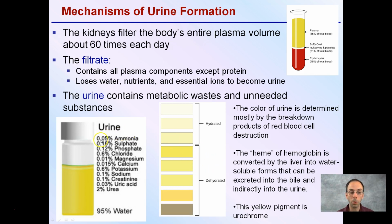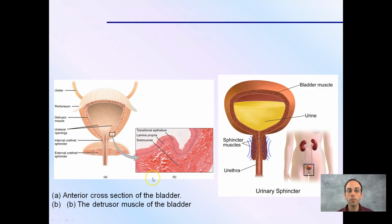Now, urine contains some ammonia, which is very toxic, but as we learned in another video, the body converts it to urea, a less toxic form. The body would rather excrete the nitrogen in the form of urea in the urine rather than ammonia. If you have high amounts of ammonia, it will have a strong odor to it. You can see there are also other things, phosphate, chlorides, magnesium, potassium, and so on, ions as part of the urine. However, the vast majority of urine is water.